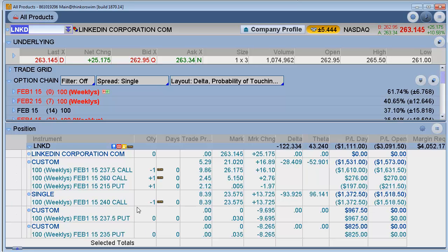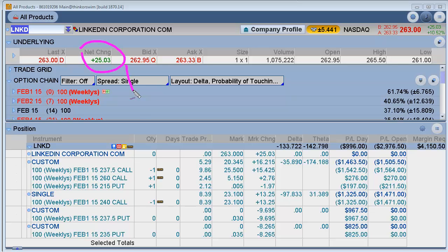All right, so what do I got here? What I'm looking at doing is that if we can fall, let's say to 255, just kind of a pullback, then I could buy back this short call, not for a profit, but instead of buying it back for $23, buy it back for like $17, and kind of reduce the pain there. And then also buy back this 237.5 call and do the same thing, and just buy it back for less. That helps repair that.